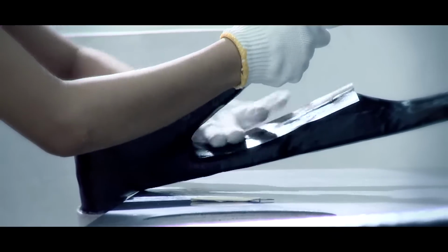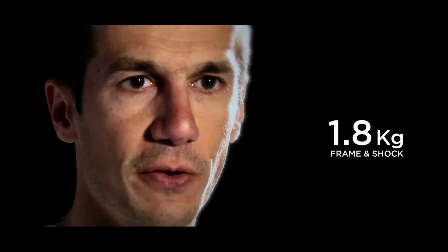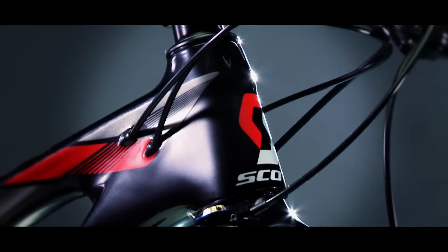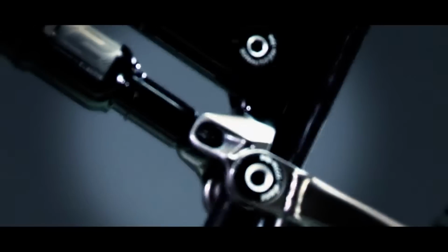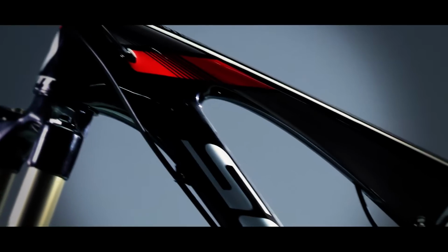Using our patented integrated molding process, we achieved a market-leading weight of 1.8 kilos for the frame and shock. But for us, lightweight alone is not interesting without stiffness. This combination was made possible with the following technologies: tapered head tube, oversized hardware, one-piece forged linkage, and IDS SL dropouts with 12mm axle, compatible with all major hub standards.